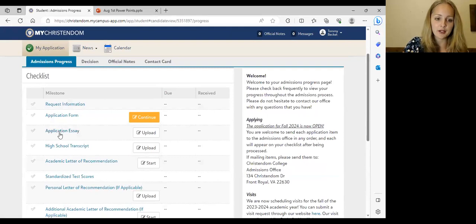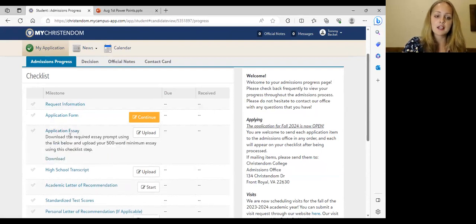Okay, so we're going to move into the essay here. This will be a little more straightforward. When you hit this, you're going to have this little download button right here. You click on that and it's going to download for you the essay prompts. Again, it's going to be asking questions like, why are you interested in Christendom specifically? We're looking for not just a Common App essay that you could download into 6 different colleges' essay requirement boxes.